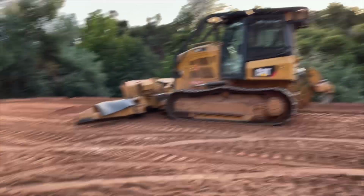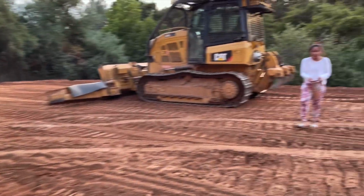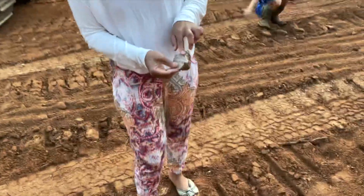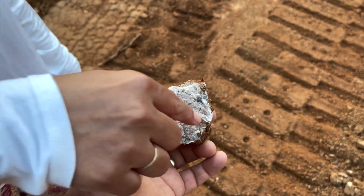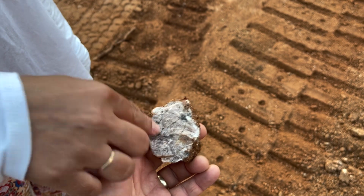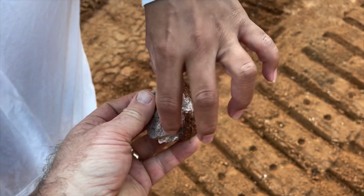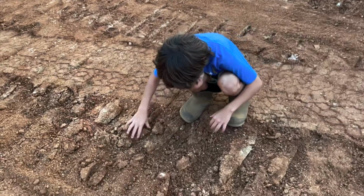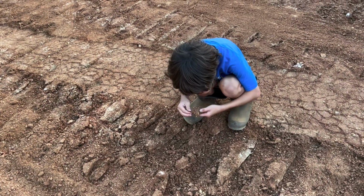Look at this. It's shiny. It's like quartz or granite. Is it granite? I don't know. It's the countertop. Yeah, it's probably a little piece of granite. Shiny. What do you see there, Eli? Just some dirt. See any gold? Whoa. That's gonna be waste.